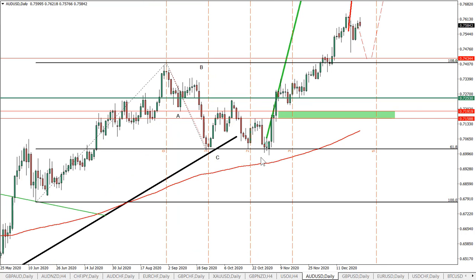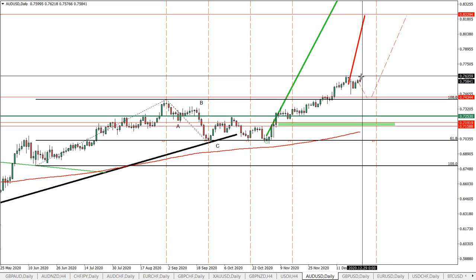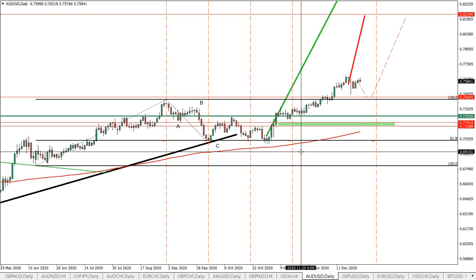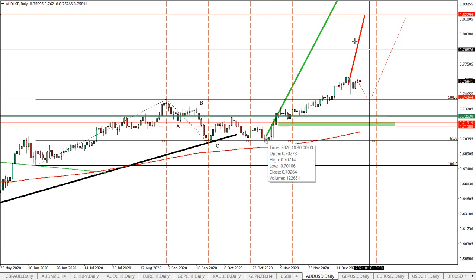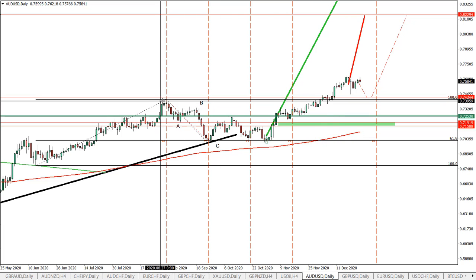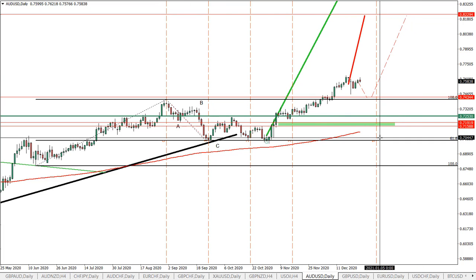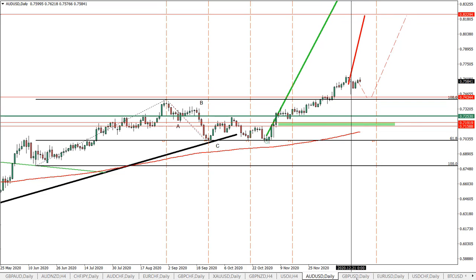The next one, Australian dollar, also still bullish, although correction could take place. This is a long-term outlook for the Australian dollar, published a month ago, I think, at this point. So as long as we are holding this support now, which is previous resistance, this will remain a bullish trend. But correction towards this area also should be expected.